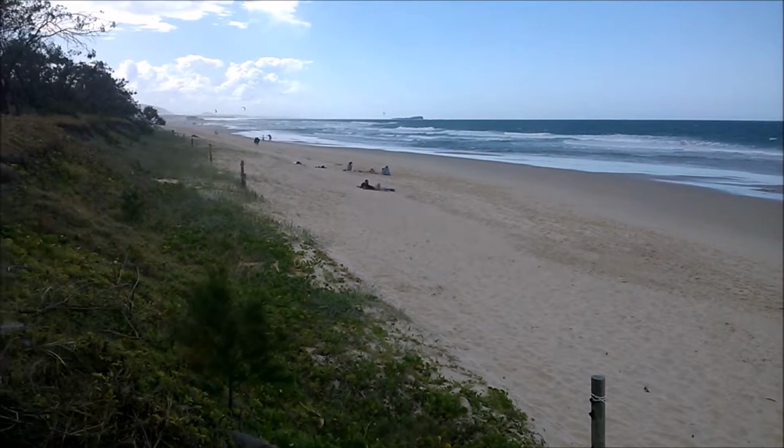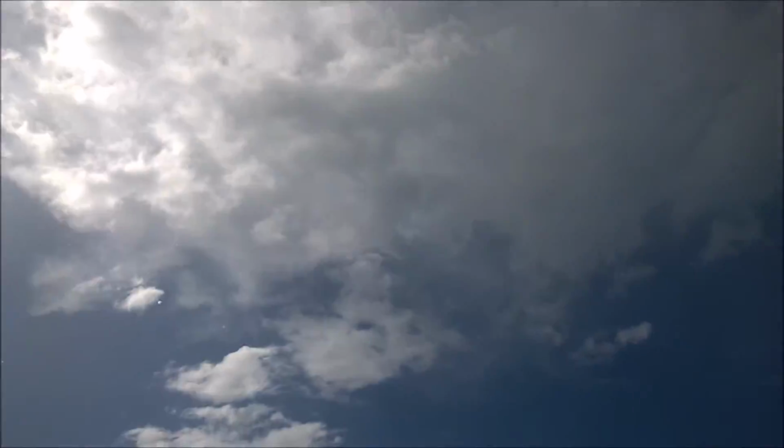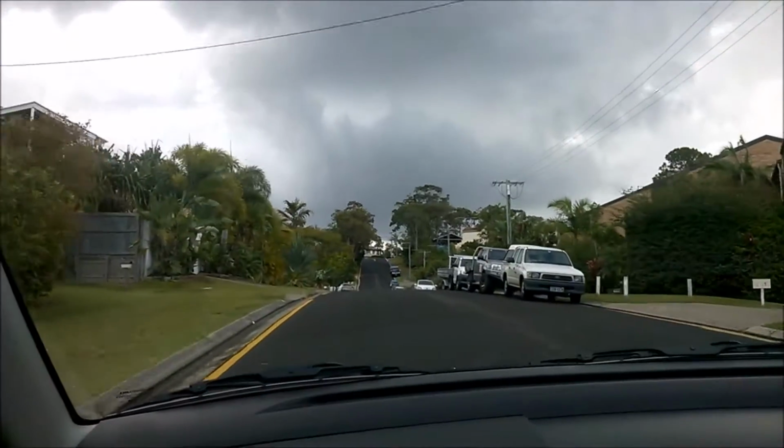We popped over to the beach, but the weather was turning bad pretty fast. It's from up there, that little pissy cloud. So yeah, rain really did stop play. So of course we had to head home.